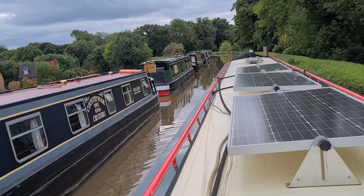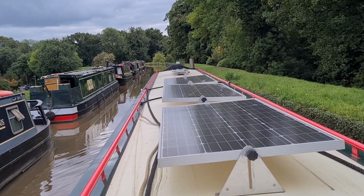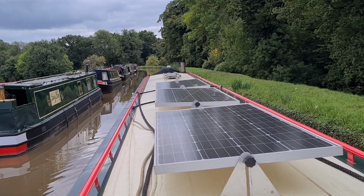So I'm just going to cruise on for another hour or so tonight, I think, until we get close to sunset, which is getting earlier and earlier now, of course, just because the weather's nice.